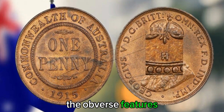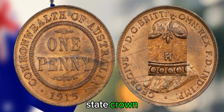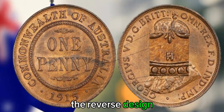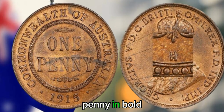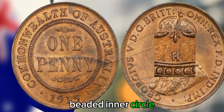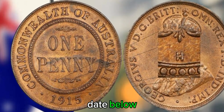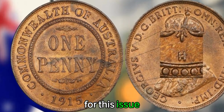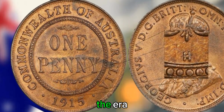The obverse features the elegant bust of King George V wearing the imperial state crown. The reverse design remains consistent with other years. The iconic 1 penny, in bold lettering within a beaded inner circle, surrounded by the words Commonwealth of Australia and the date below. The total mintage for this issue was approximately 4.6 million coins, relatively modest for the era.